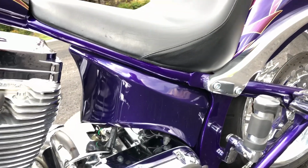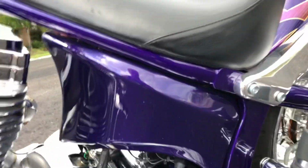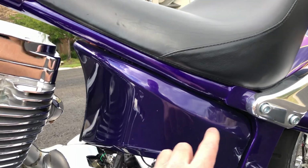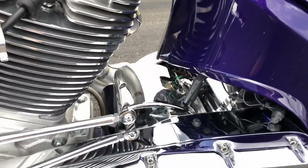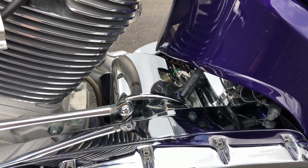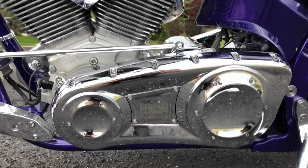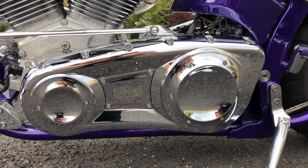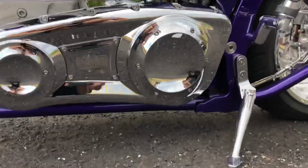Electrical cover on this side is in good shape, no major blemishes, maybe a few light surface scratches. Actually, it does look like you've got a rock chip there, there, and there, and there. Little scratch, so I take that back. The trans cover there, primary drive appears to be in good shape, no major blemishes, with the exception of some light surface scratching. Nothing you wouldn't expect on a 2005 model.